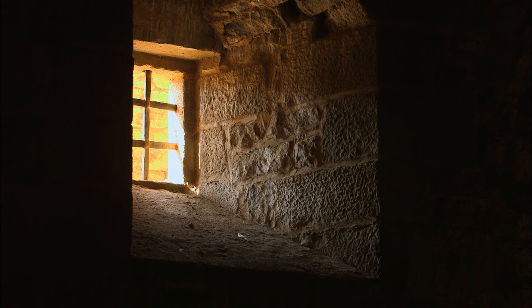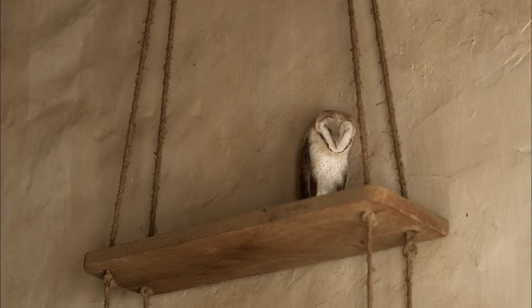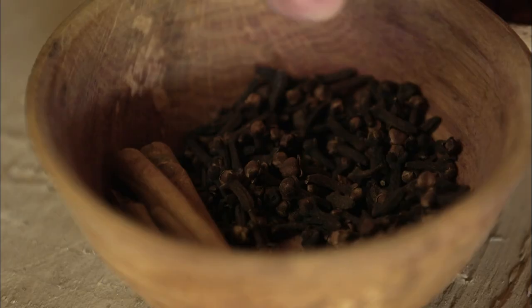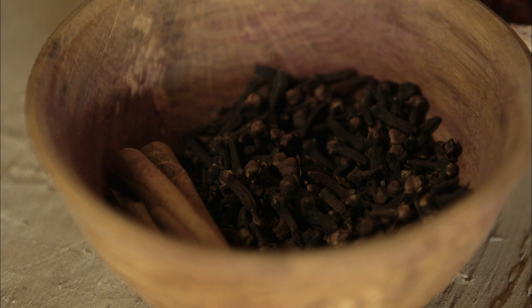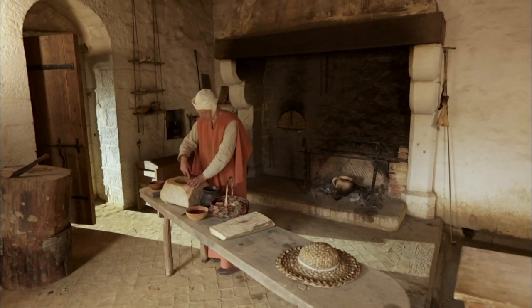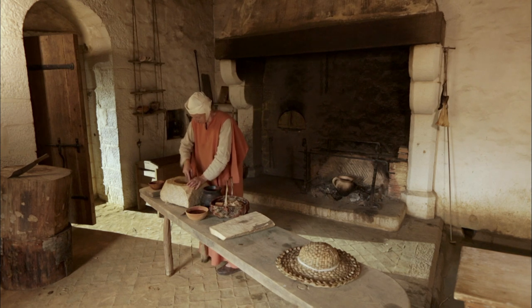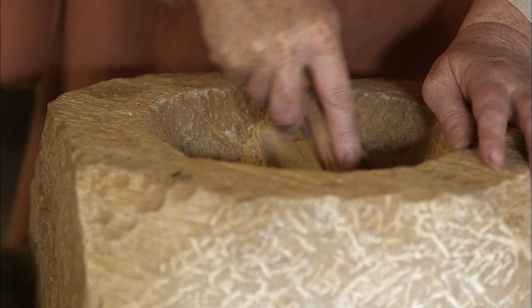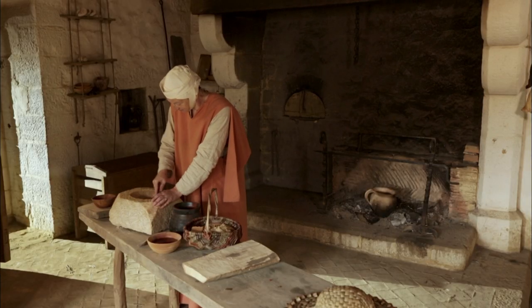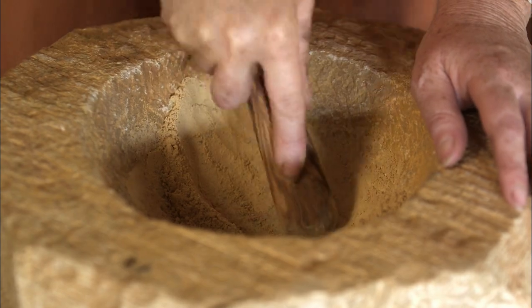Perhaps the most expensive commodities in a castle kitchen were the spices imported from the East. The returning Crusaders of the 13th century had acquired a taste for spice, and it became popular with wealthy lords. Ruth is making gingerbread. Because of its long journey to Europe, ginger was only available in dried form and must be ground into a powder. This is the first and the most important spice that I'm going to be using in making some gingerbread.